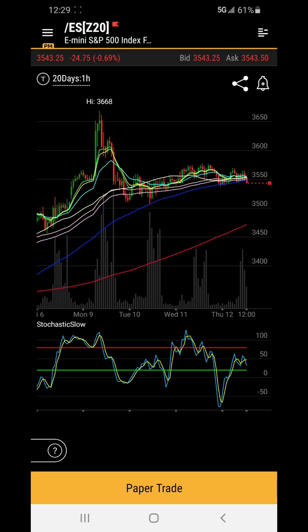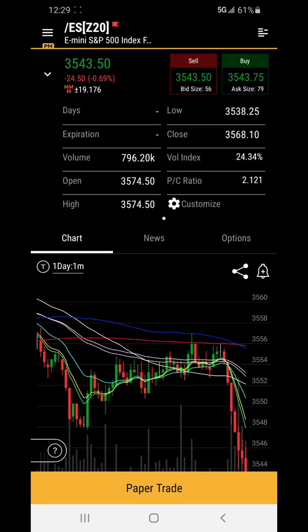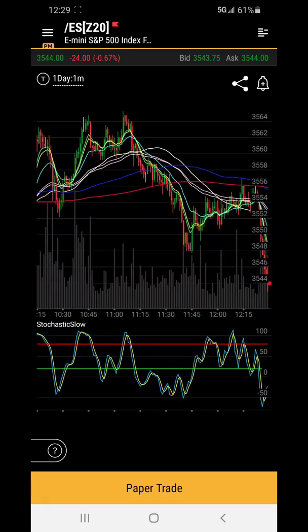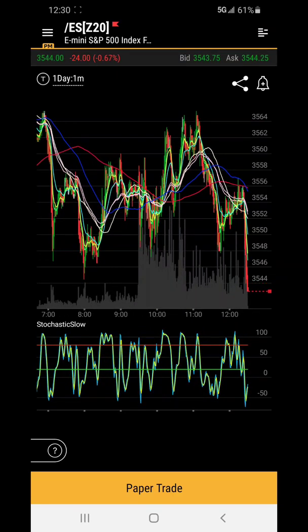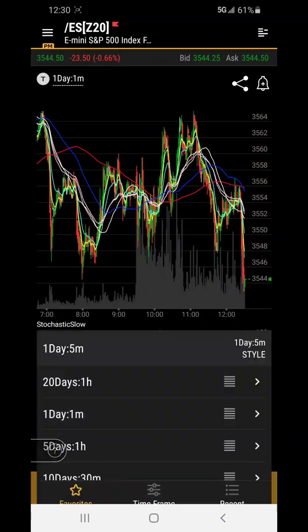Let's see what happens, but it has been really choppy. Let me show you the 1 minute chart so you can have an idea. Wow, look at that. That's a pretty steep sell-off. That's like straight down from the 56 level. You see what's going on. But before that, look what was going on before that on the 1 minute chart. So you see this. It's been extremely choppy, very roller coaster-ish.